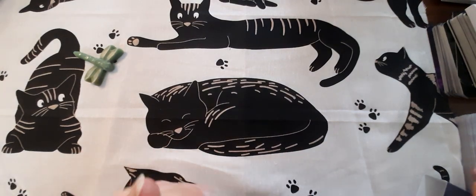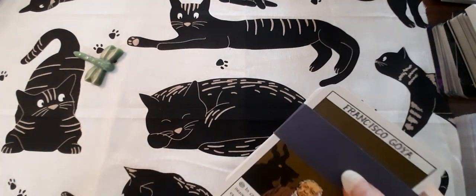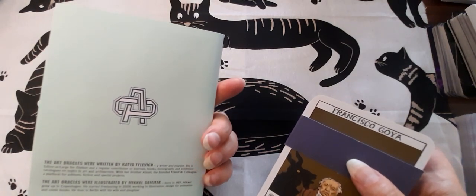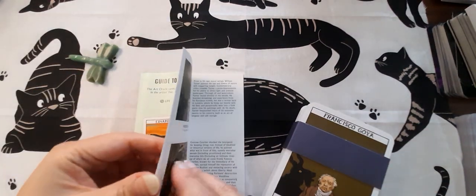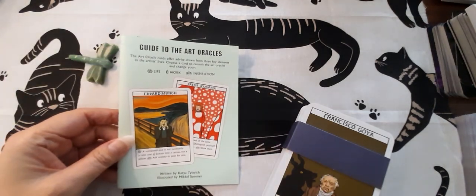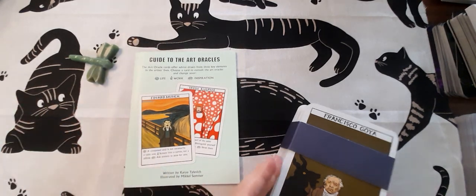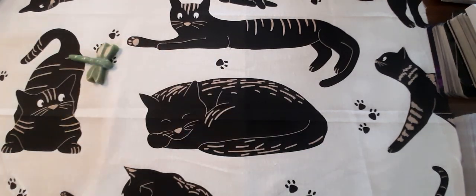Quite nice. My friend did also buy me the Fashion Oracle that's from the same people as these. This same publisher, Lawrence King Publishing. Who are these by? It doesn't really say, does it? This is Katia Tealeaf and illustrated by Michael Sommer. And like I said, he did buy me the Fashion Oracles as well, but I couldn't get on with those. I'm not remotely interested in fashion. So it just didn't work.